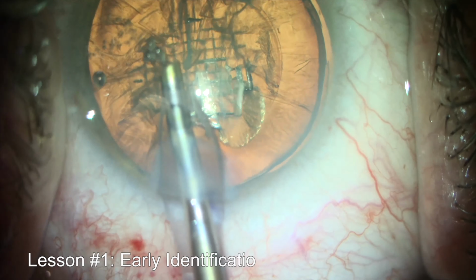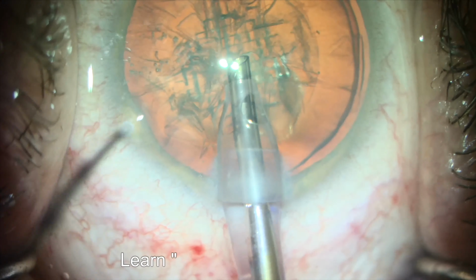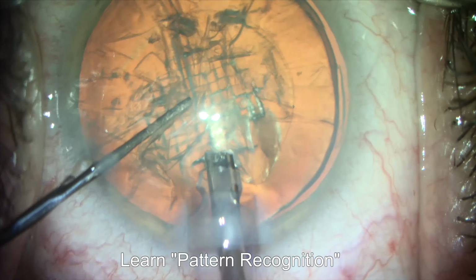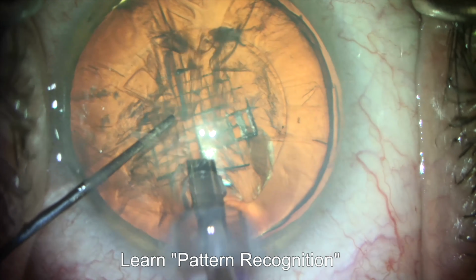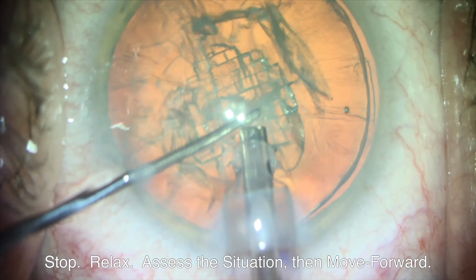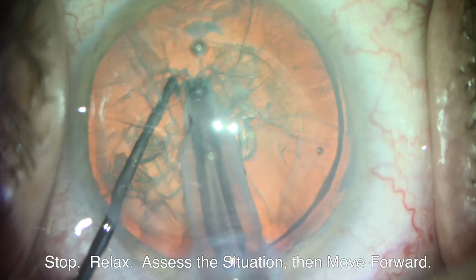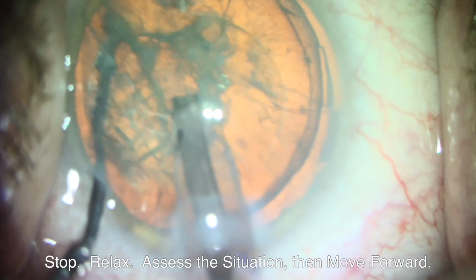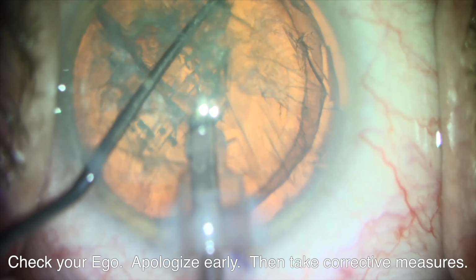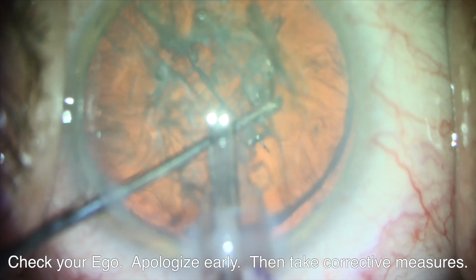Lesson number 1. Early identification of a problem is key. Learn pattern recognition. We know what normal is after having performed cataract surgery tens of thousands of times. We have identified early that something is not normal. So we stop, relax, assess the situation, then move forward with an alternative plan. If we forge ahead in our usual fashion, hoping that everything will work out, then we are living in denial. Admit to yourself early on that something is not right, then make adjustments.